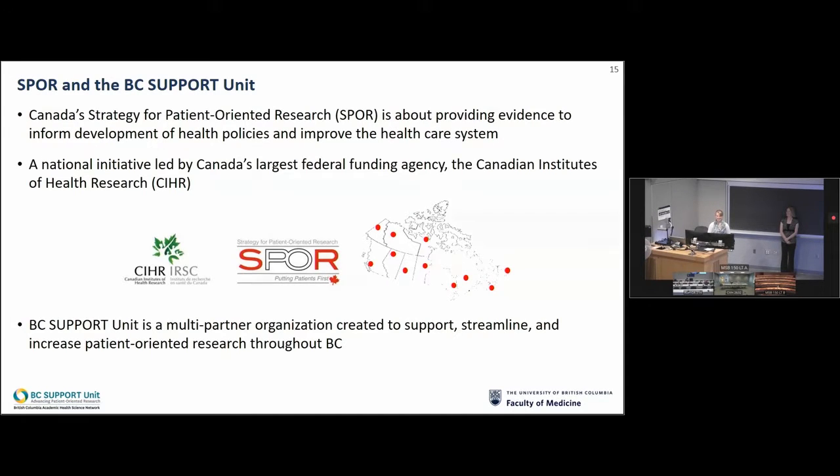Okay, so just this last little bit here before I turn it over to Jenny, but to say that in Canada we have the Strategy for Patient-Oriented Research, or SPOR, which is about providing evidence to help inform development of health policies and improve the healthcare system. And this evidence is really strong because it's informed by multiple stakeholder viewpoints, so that's why it's really important.